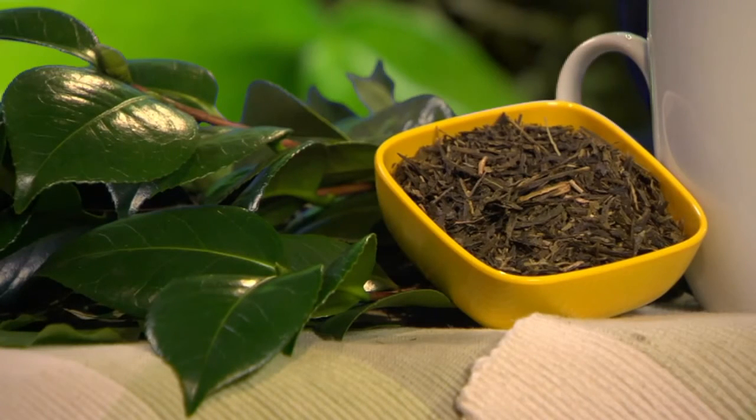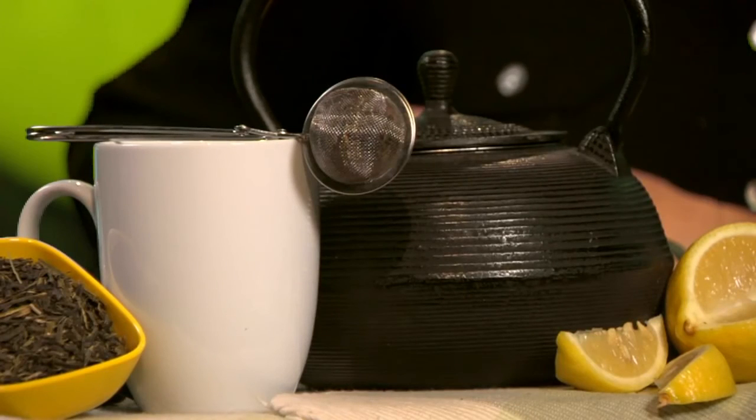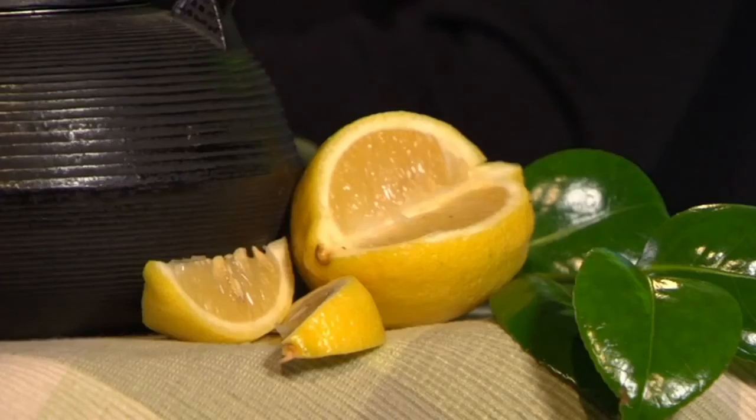You can brew your tea from loose tea leaves, tea bags, or you may prefer the convenience of powdered instant teas. No matter which one you choose, you'll get the beneficial antioxidants naturally present in the tea. And if you like lemon in your tea, that's a plus. Lemons contain vitamin C, which helps you absorb the natural antioxidants in the brew.